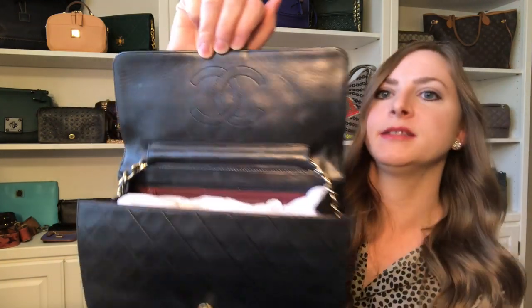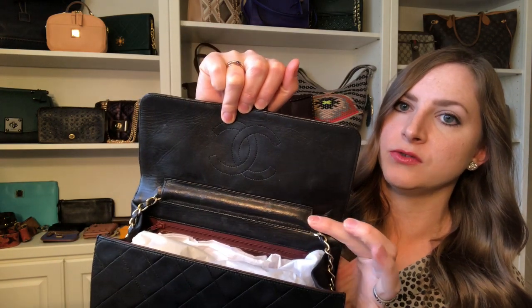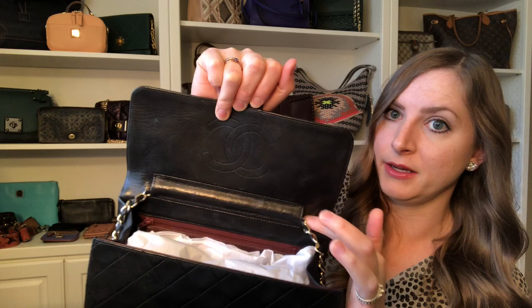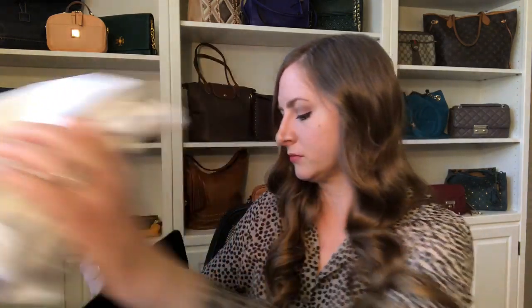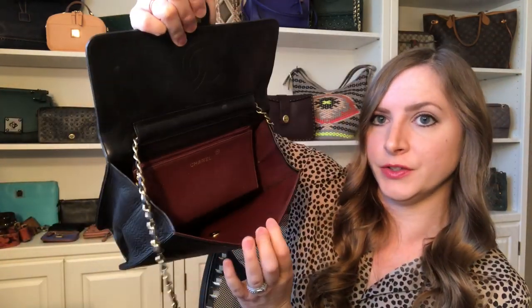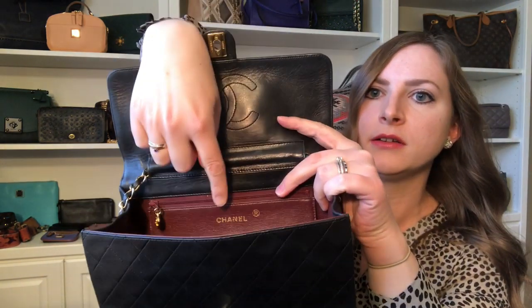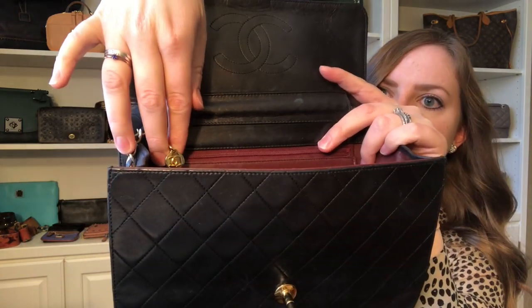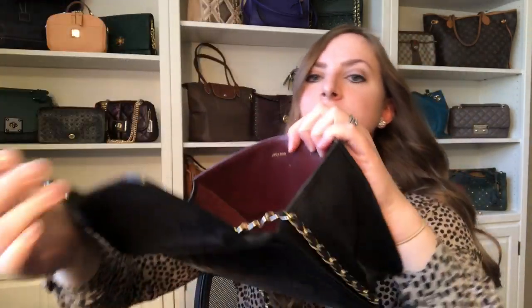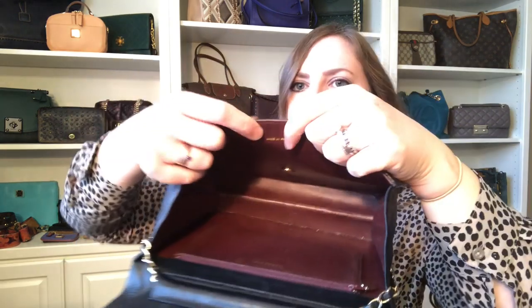So the way you open it here is just with the turn lock, and it lifts up. So the inside, you have the double CC stitch logo, and then you can see here where the strap threads through, which is why you can't double it. It's all sewn into the bag. And the inside here I have stuffed, but it's that beautiful dark red color, and you see the Chanel logo here in the gold font, and it still has the little zipper pull inside with the double CCs on it. And then on this side you have the Made in France stamp.